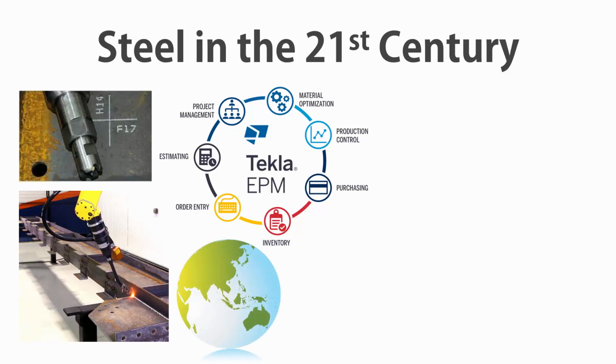And detailing is no longer just done at an office across the town. It's actually being done by individuals across the world in different time zones. And many of those folks have never, ever been able to be inside of a shop just like yours.